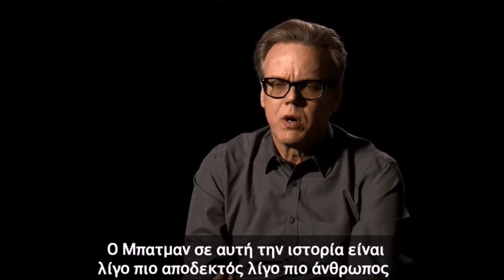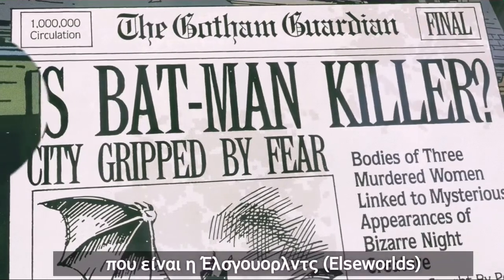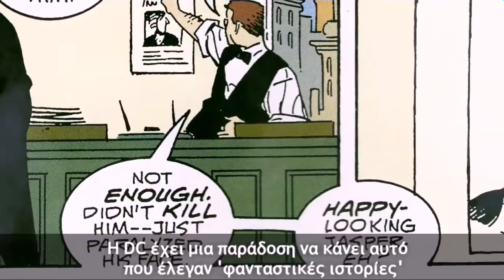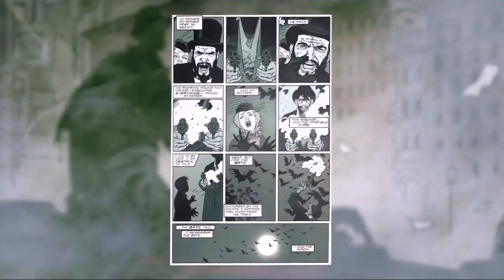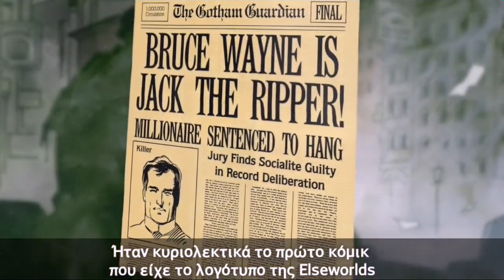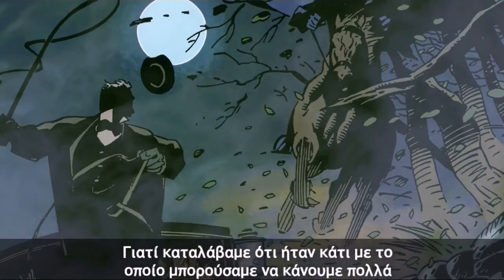Batman in this story is a little bit more accessible. He's a little bit more human than we're used to seeing in Batman. I'm really happy to be doing what we did in the comics, which were Elseworlds. DC's got a tradition of doing what they used to call imaginary stories. You didn't have to live with the continuity that we were establishing in the real universe. The rules didn't apply. Gotham by Gaslight was literally the first comic book story that had an Elseworlds logo on it, because we realized that it was something that we could do a lot with.